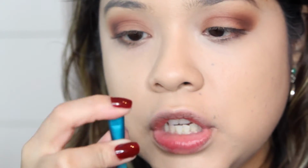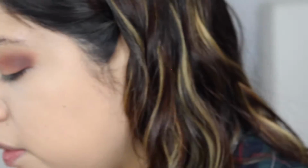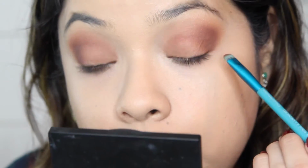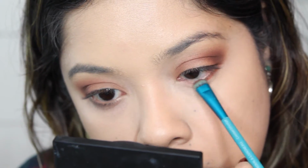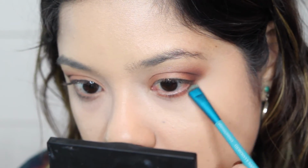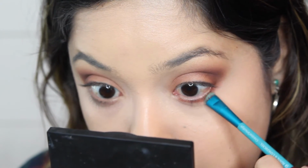I'm gonna grab this brush. It's called the Royal and Langnickel Crease and Smudge Brush, and I'm gonna be grabbing the smudge side, and I'm gonna grab a little bit of Regal or Realgar. Well, I don't know what I want to call it, Regal. I'm gonna apply a little bit of Realgar all over in my lower lashes. And I'm just blending this all over.